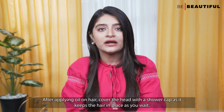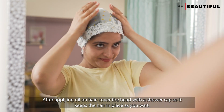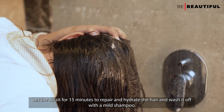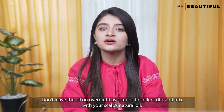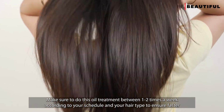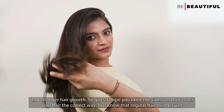After applying oil on hair, cover the head with a shower cap as it keeps the hair in place as you wait. Let the oil sit for 15 minutes to repair and hydrate the hair and wash it off with a mild shampoo. Don't leave the oil on overnight as it tends to collect dirt and mix with your scalp's natural oil. Make sure to do this oil treatment between 1 to 2 times a week according to your schedule and your hair type to ensure faster and stronger hair growth.